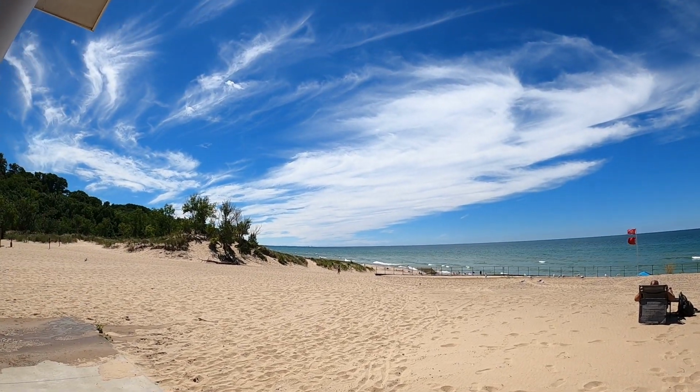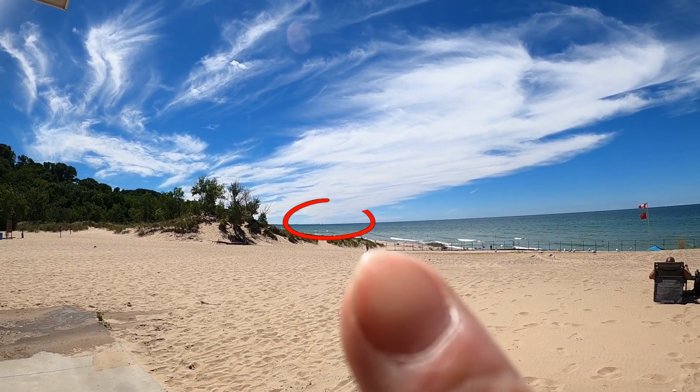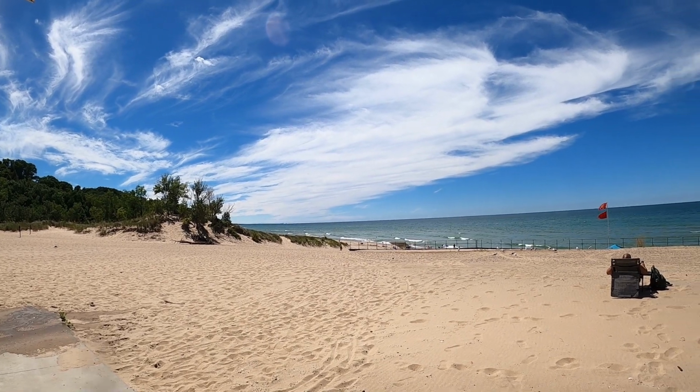And I don't know if you can see, but off in the distance, right over there, it's the skyline of Chicago.